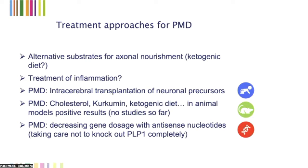Then cholesterol has been tried, curcumin, for animal models, positive results, but only with a single patient treated. Cholesterol, for example, is a problem because we don't have a cholesterol which goes over the blood-brain barrier, actually. So we don't get it into the brain. And if we would get it into the brain, we don't know whether it would have effects.